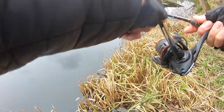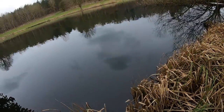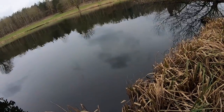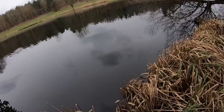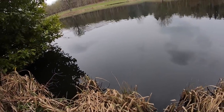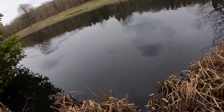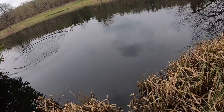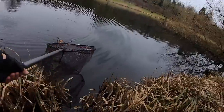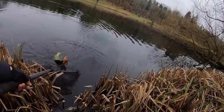Here we go, fish. Yes, on the glide. Absolutely smacked it. That has it. Calms, it's only a little one, but it is the first one on that glide bait. And I'm not surprised, because that glide bait just looks incredible in the water. Get it in the net. There we go.